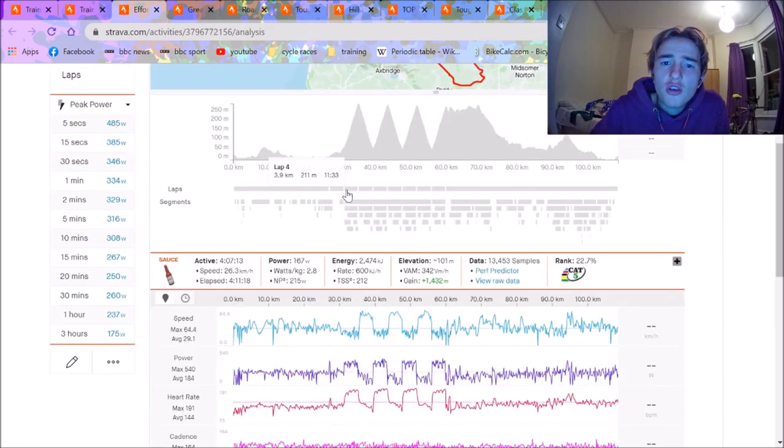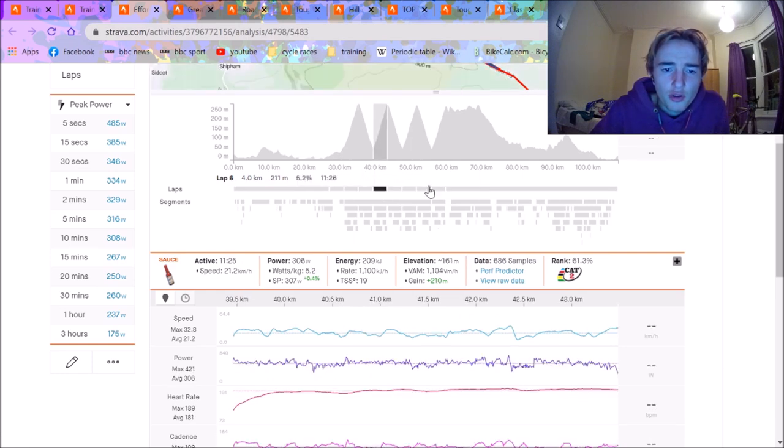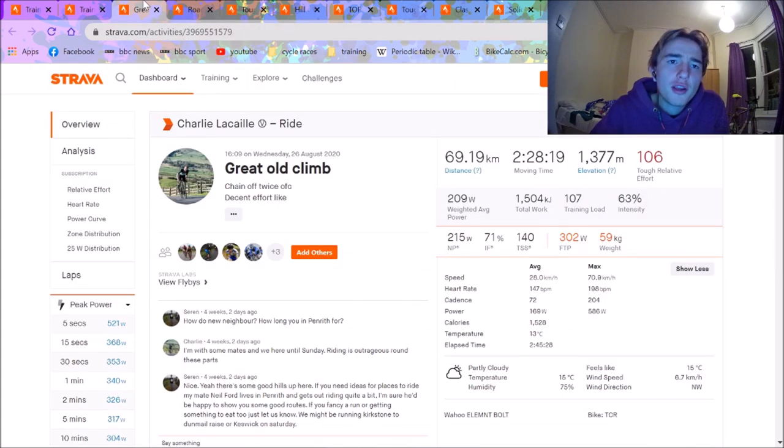So you can see my training wasn't super hard. Here was like 300 watts. Obviously they're over-unders, so the normalized is always a bit higher. So we're at like 310 normalized, but nothing crazy.